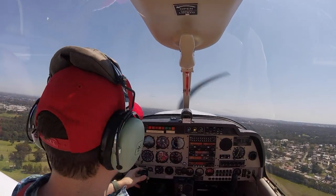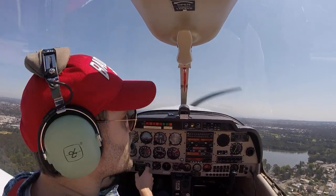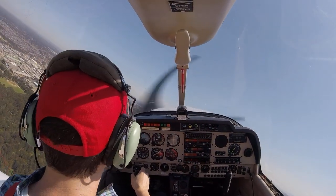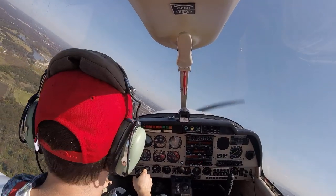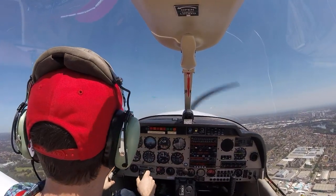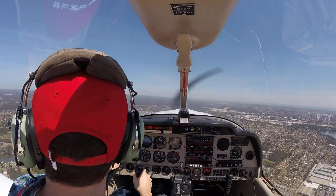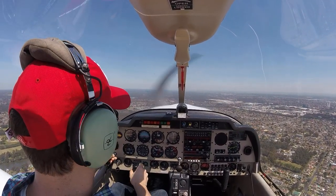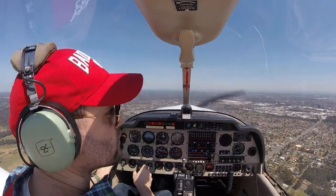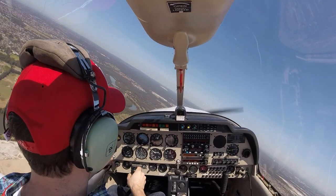Juliet Romeo Tango, downwind touch and go. Flaps are up, power full, fuel pump on, temperatures and pressures look good. 500 feet, turning. Papa Zulu Whiskey, go around. Papa Zulu Whiskey, going around.